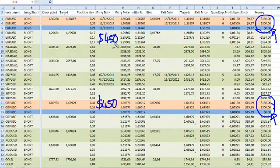Why is the profit in the euro to the US dollar the same as the profit that we took in the British pound to US dollar? Very simply because our position sizing is controlled according to the risk that we're taking. And so we're taking the same amount of risk in both of those instruments, and that's why the profit that we made out of trade 1 and trade 2 is exactly equal.